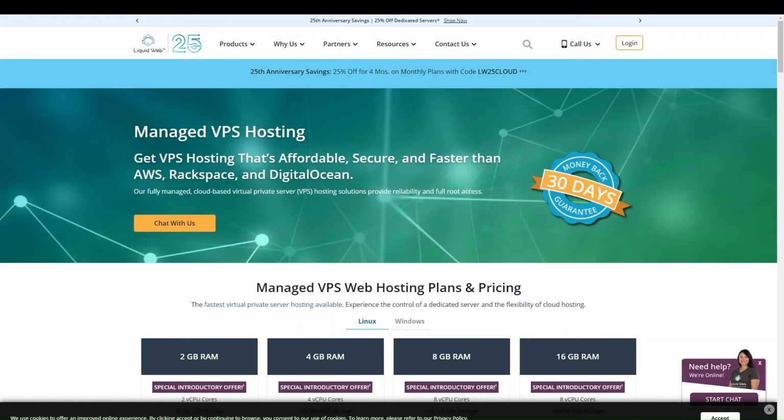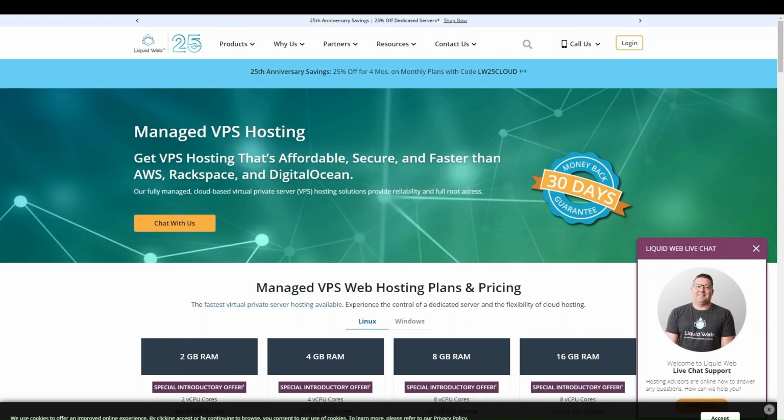Another option for hosting providers that provide VPS hosting is Liquid Web. Liquid Web has been around for a really long time, started in 1997, and has become a really well-known hosting provider for managed VPS hosting, cloud hosting, and even other things like dedicated server hosting as well. They are known for their fast and high-quality support, which they call heroic support.